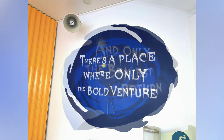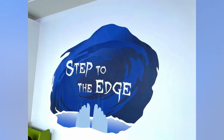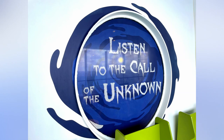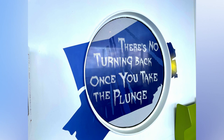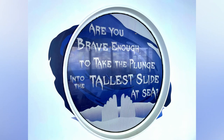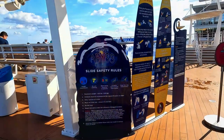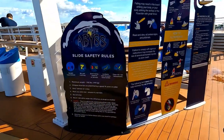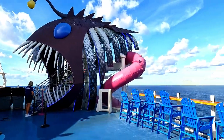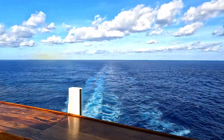Here's a sly marketing campaign to encourage you to ride the 10-story slide. This is the famous Abyss, a 10-story slide. It's not a water slide, though. You hop on a mat and descend to the boardwalk area of the ship. It's quicker than taking the elevator.